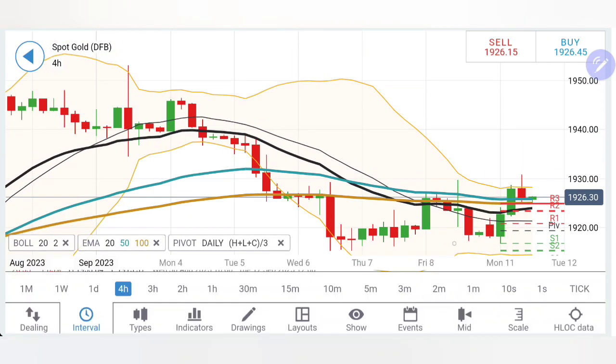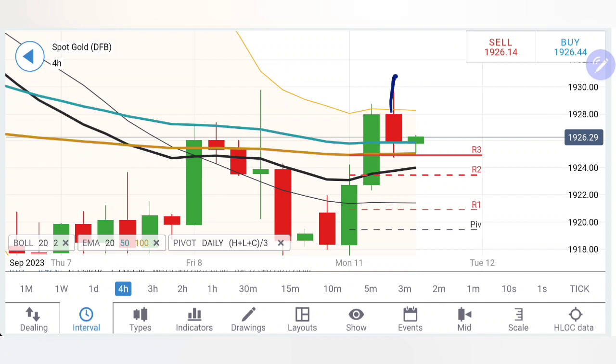On the 4-hour charts, if you look now on the 4-hour chart, see a swing candle which was outside Bollinger Bands, and that is why we can see the candle pushing in. Also look at the moving averages looking upwards. This is a good sign for the bulls, and it has already taken a flat bottom and is trying to rise.